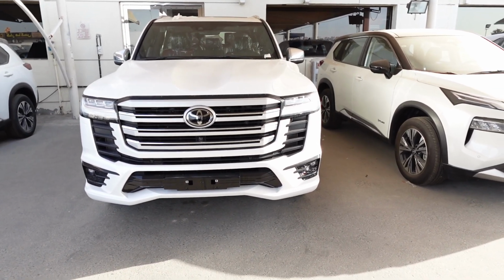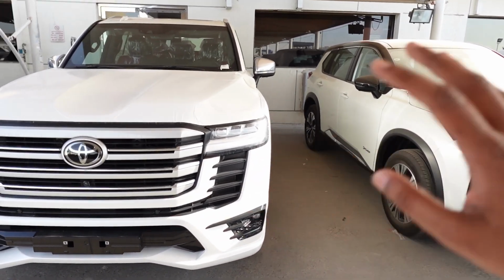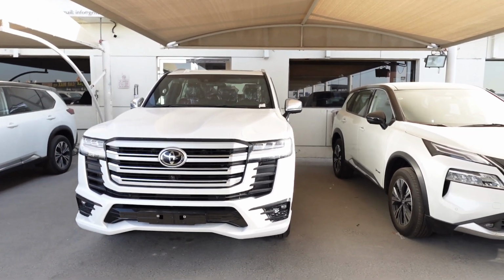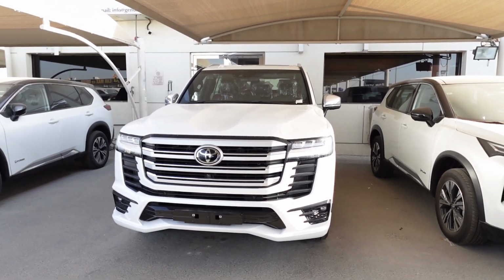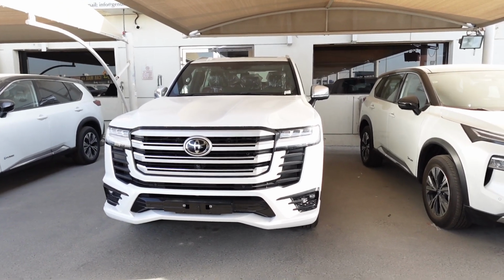Okay, so this is basically the front of the vehicle, and because this is a facelifted one, a lot of changes you will get. This is the vehicle which has two engine options. Now it gets a V6 and a V8 also. The V6 actually saves a lot of fuel, but the V8 consumes a lot, so the torque has been increased. It's become more powerful also.